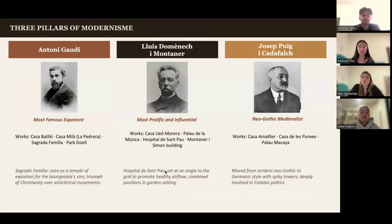These three buildings reflect the three pillars of the movement. First, we have Gaudi, who was the most famous and experimental in his works, pushing organic form to its extreme. Then we had Domènech, who was the most prolific, leaving his mark across the Eixample with the Palau de la Música and the Hospital de Sant Pau.